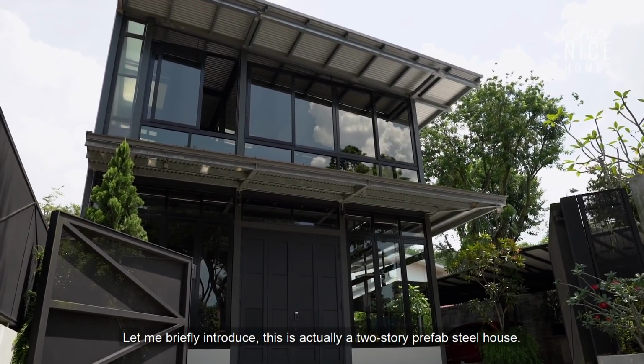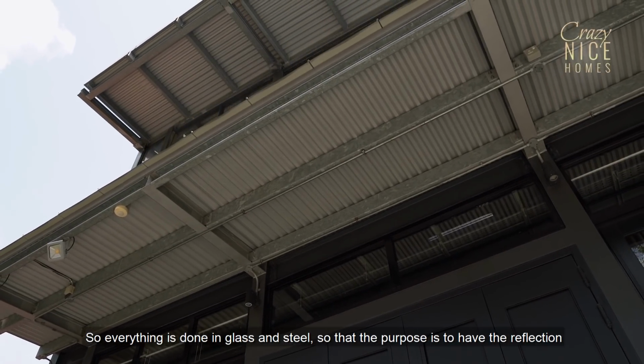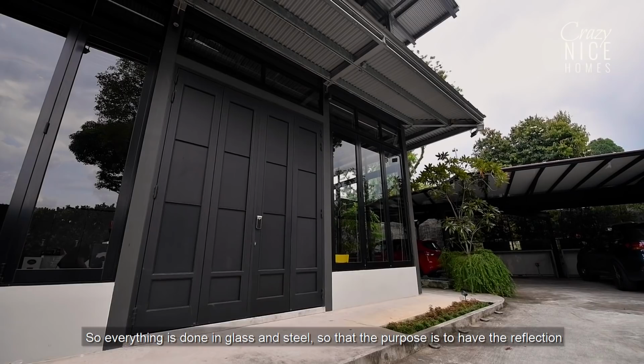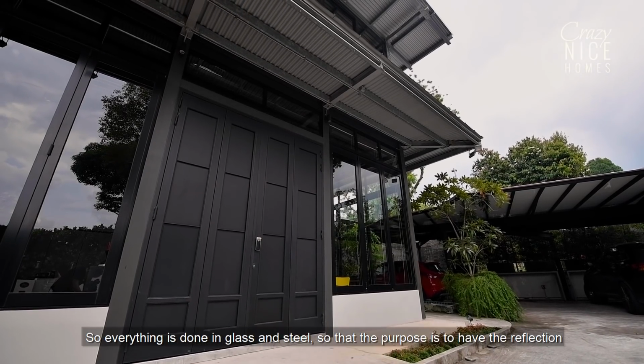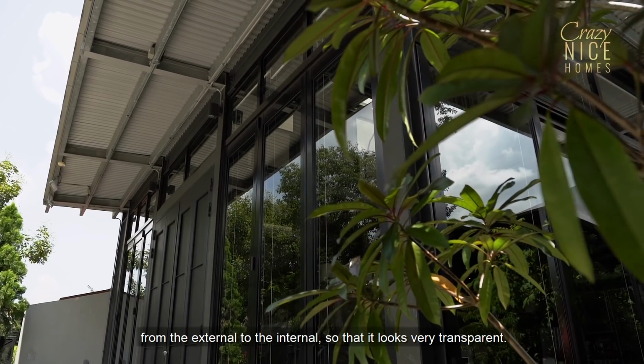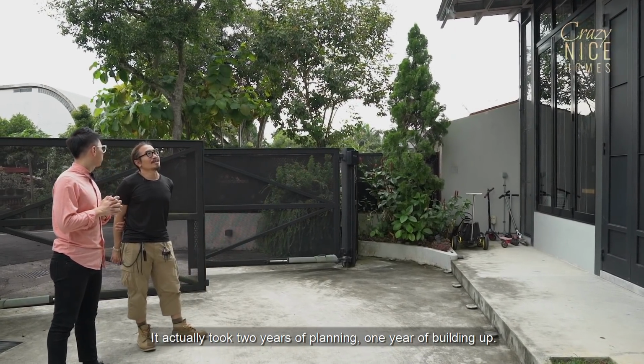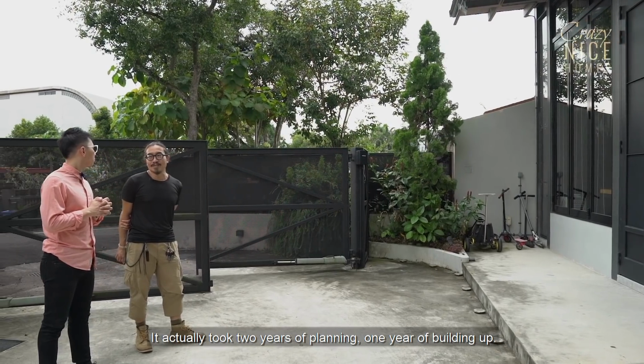It's actually a 2-story prefab steel house. So everything is done in glass and steel, so that the purpose is to have the reflection from the external to the internal so that it looks very transparent. How long did it take you to build this? It actually takes about 2 years: 1 year of planning and 1 year of building up.